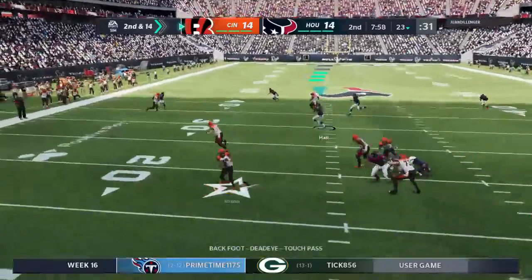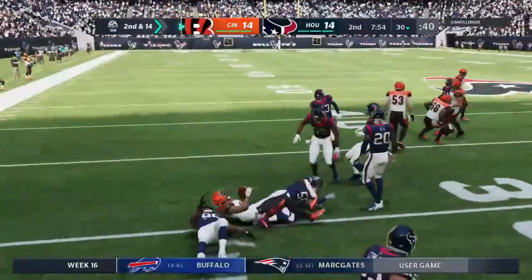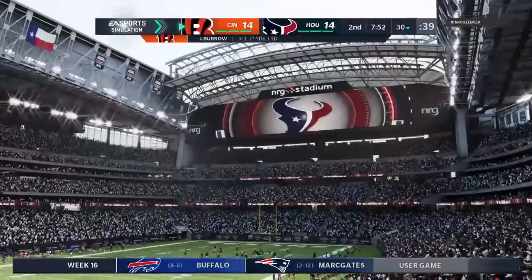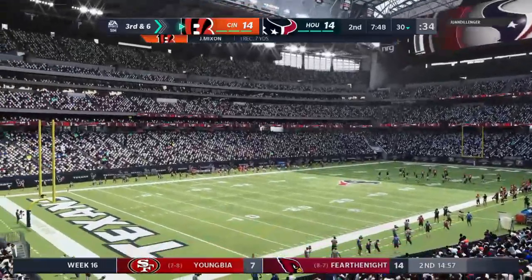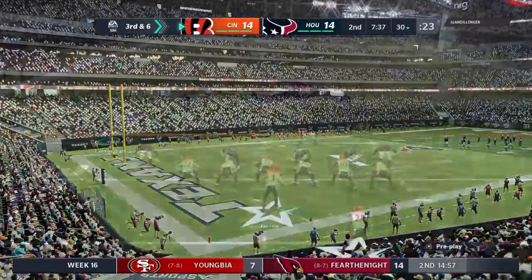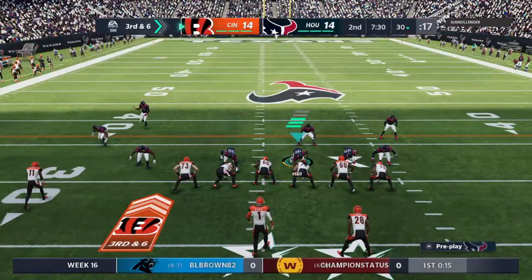2nd and 14. Here's Burrow. They'll set up the screen here to Mixon. And this will go as a gain of 7 as he gets it to the 30-yard line. Pass complete to Joe Mixon. A 7-yard gain on the play. And it's 3rd down.